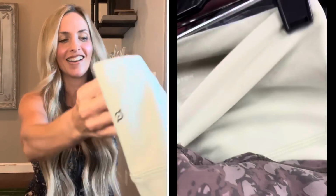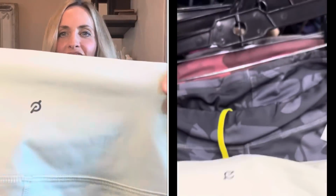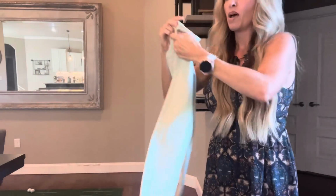Then Peloton, I had heard Peloton sells really well, and these are also my size, and I think I will keep these. I really like them. I don't have any leggings this color, but if I were going to list them, I would list them for just $28. I thought the sold comps were going to be really high, but they weren't. But I still think they would sell for, list them for $28. I think they'd still sell for $22 to $25.